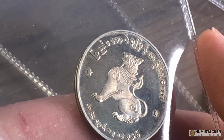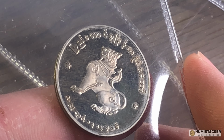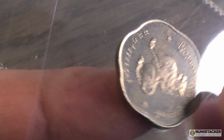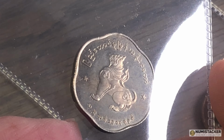There's so few of them, and they're really, really nice. They feature a Burmese lion, and each one of them has a slightly different version of the lion, a slightly different shape.